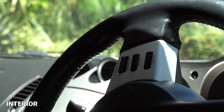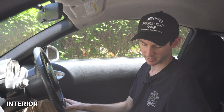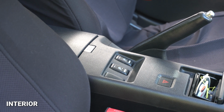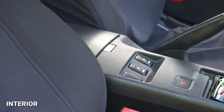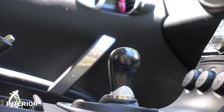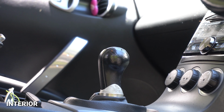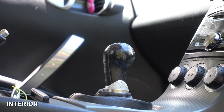And the center console, it's kind of basic. Again, you do have heated seats. That's about as much as the features go. The center console is pretty standard. You've got your shifter, quite a nice looking shifter, feels quite nice weight wise. You've got your general aircon, and then your double-din radio there.